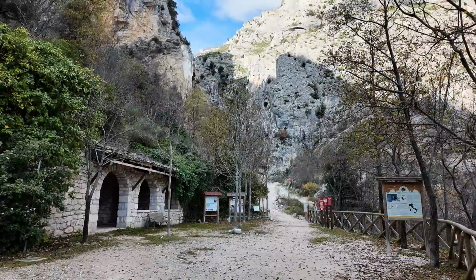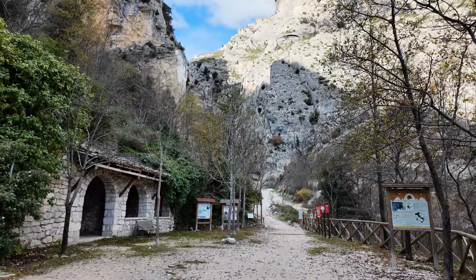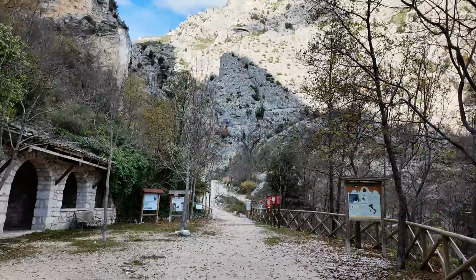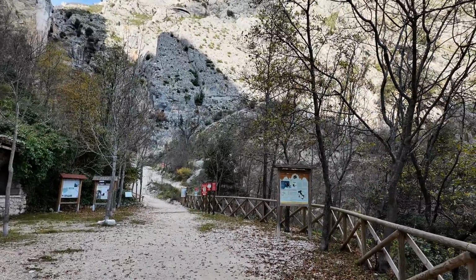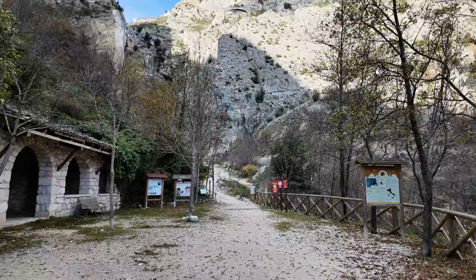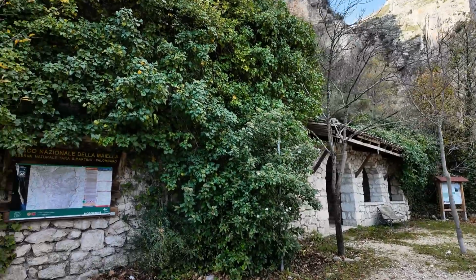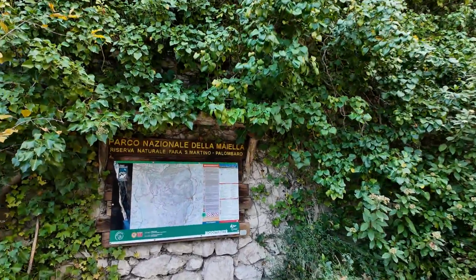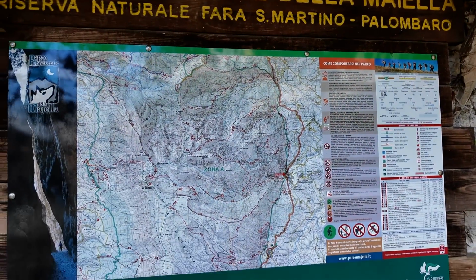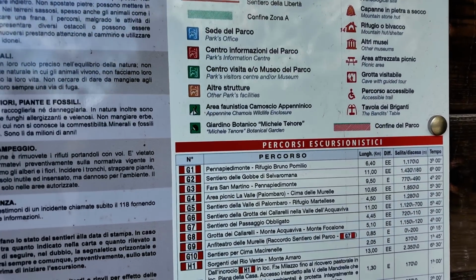So our first stop is in the entrance before you start heading up into the gorge. And here there's quite a bit of information for the kind of animals that you're going to see. Last time we were here, we saw the chamois mountain goat. Who knows if we're going to see them today. They were really close as well. But there's lots of information also for hikers. Gives you all the different routes that you can find here, and it tells you they're all numbered and lettered.